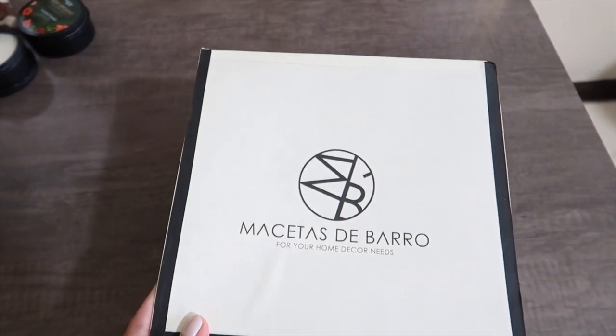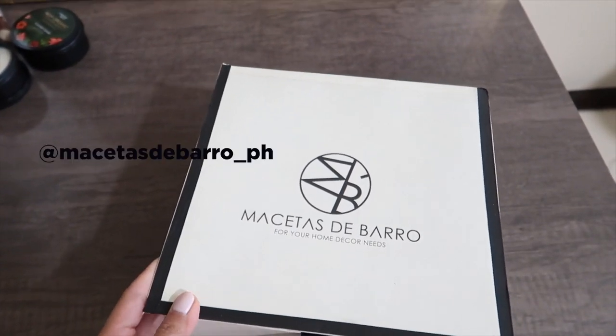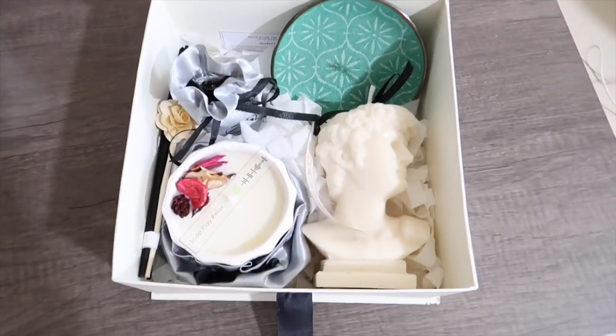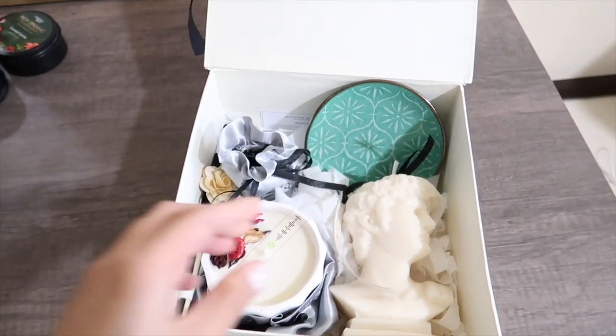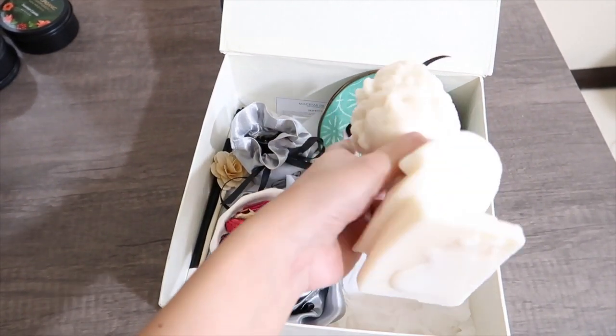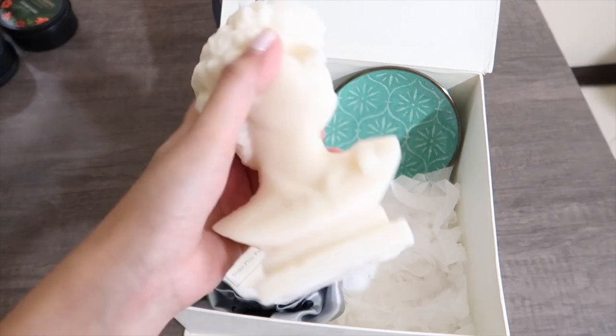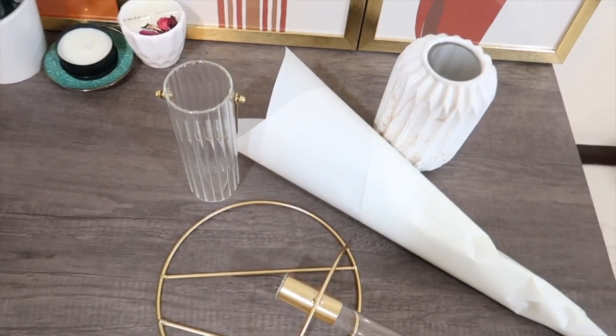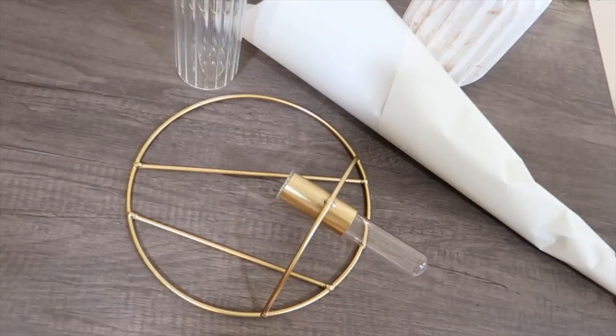So, this one is from Macetas de Baro. Guys, it smells so good. Sobrang ito yung nagbibigay ng aroma sa condo ko now. So, they have this velvet, rose, and odd smell kind of candles. And this one is so cute. Aesthetics din siya, guys.